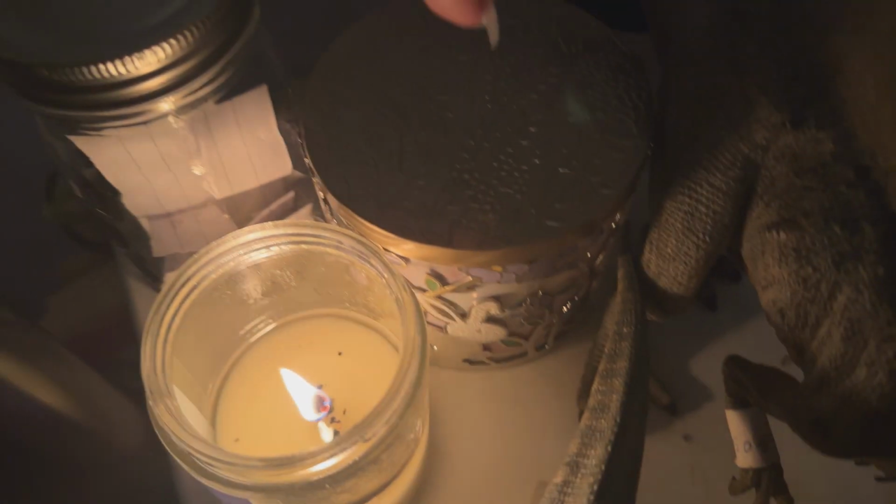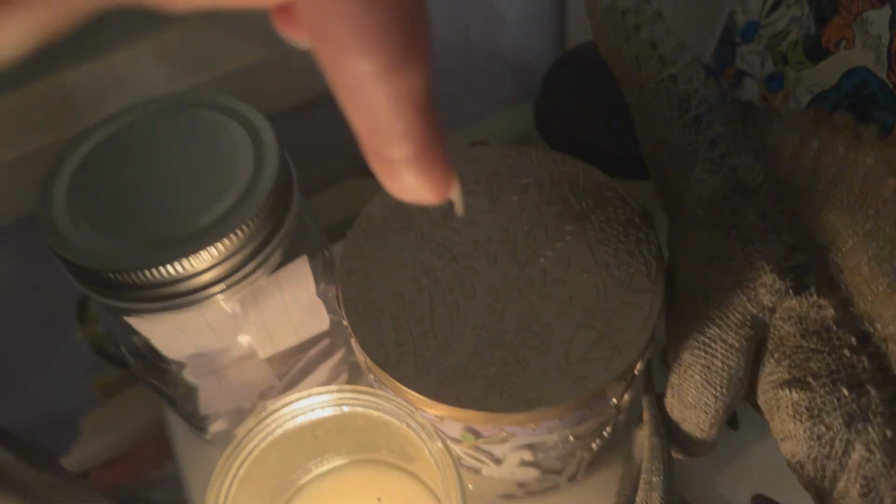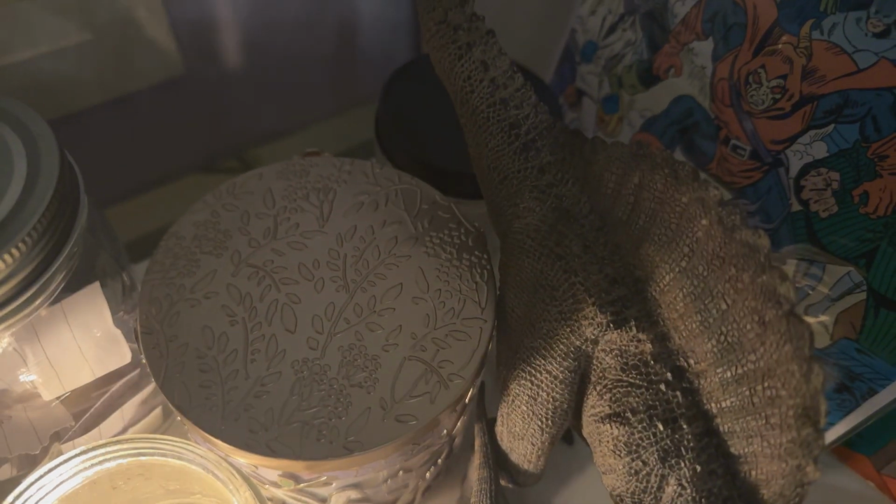I have this candle. This is my favorite candle, but I can't buy another one like it because I can't find it. That's another candle. They're all lavender scented. This one's lavender and cedarwood. That one is lavender and, or like lilacs and vanilla or something. And that one's just plain lavender.